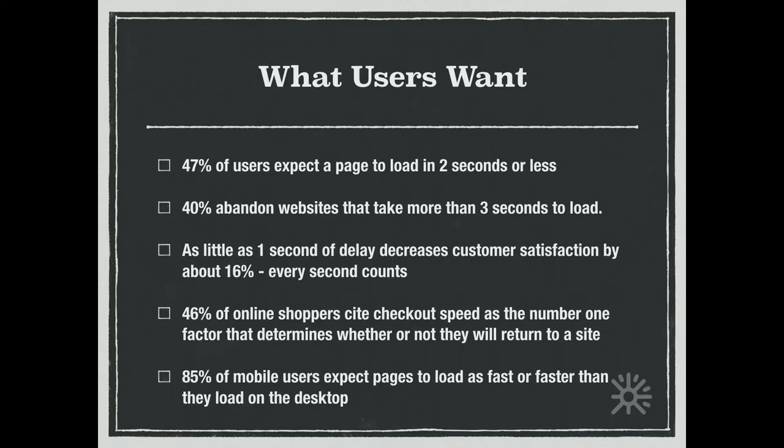And one that I find really startling is that almost all mobile users expect the page to be faster on their mobile device, even though lots of times they may be accessing it over a slower network. So think about that in terms of how you build that page and that experience for your mobile users.